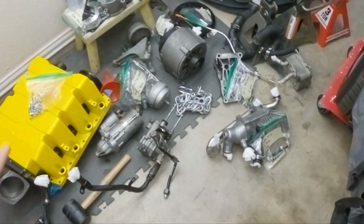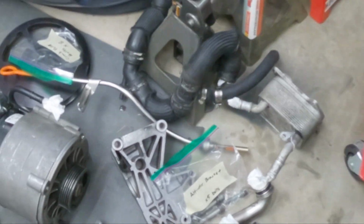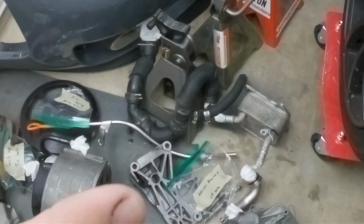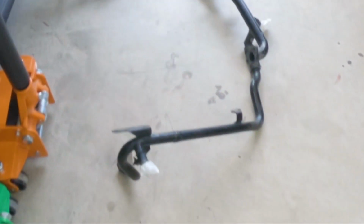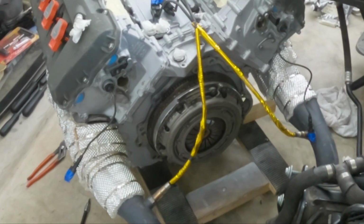Right now I have quite a bit of a mess here because I have all the accessories with the bolts were not labeled. So I'm gonna go ahead and give this a break for right now, removing that stuff. I'm gonna go ahead and organize here because I have over here the AC condenser. I got the wiring harness, and I got the crossover coolant pipe. So like I said, I'm going to do the headers and the clutch a different day.